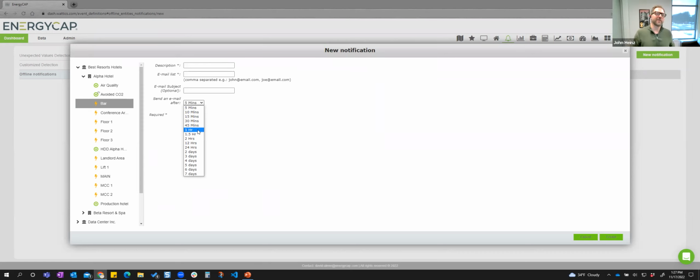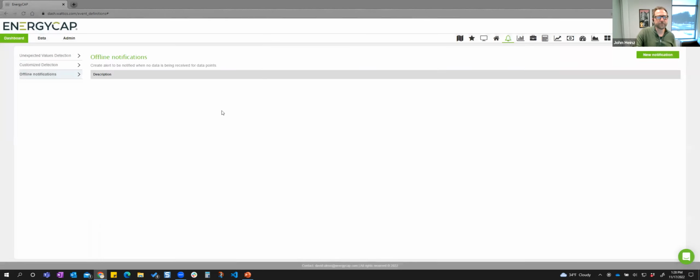That then would trigger a response, hopefully within your organization, to have someone go take a look and see what's going on. Get the meter back online so data can flow again. So that's one type of notification. It's just alerting your team if a meter is offline.